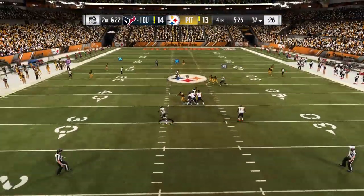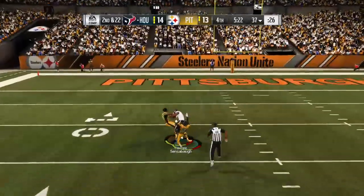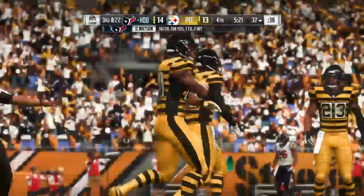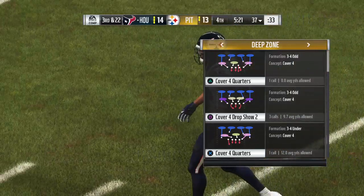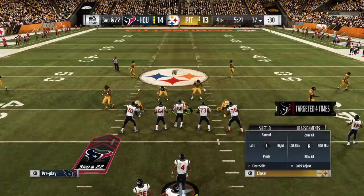Looking to throw on 2nd down. Watson forced out to his left, and the hit jarred it loose. It's incomplete. We've seen good cover skills on display throughout this game, really from both teams. And there's another nice example there of them making it difficult to complete a pass.